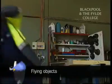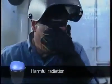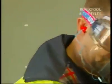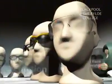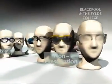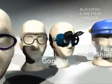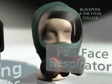Common causes of eye injuries are flying objects such as bits of metal and glass, tools, particles, chemicals, and harmful radiation. With just a little extra effort, it's easy to ensure that you and your co-workers won't suffer eye damage while on the job. Safety eyewear protection includes non-prescription and prescription safety spectacles, goggles, full visor face shields, welding helmets, and full-face respirators.